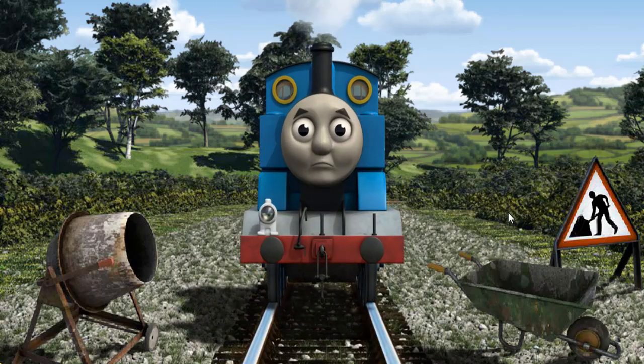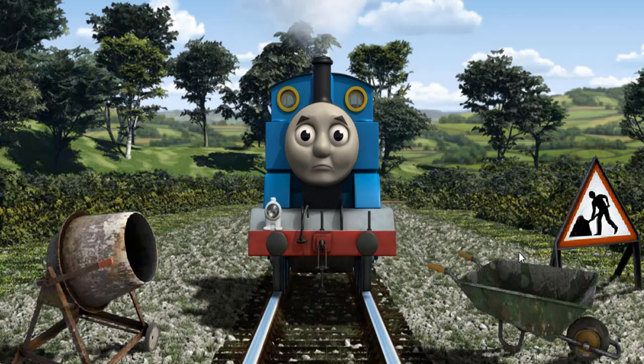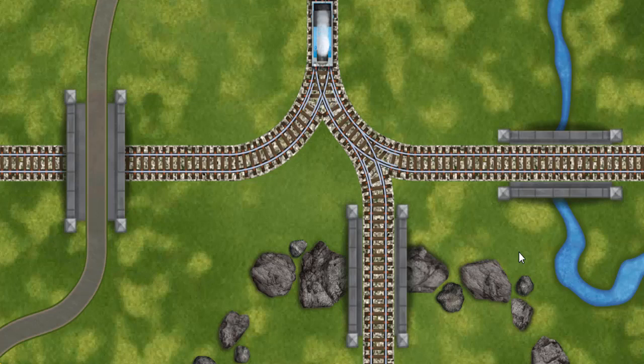Thomas was on the wrong track. He would have to go another way. Help Thomas find the track that goes under the bridge.